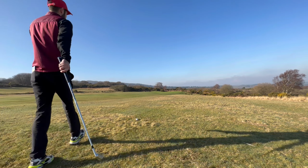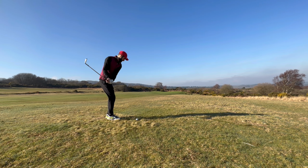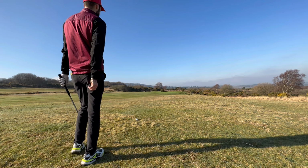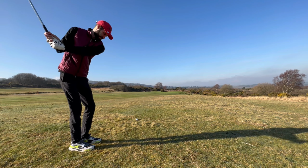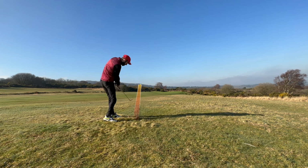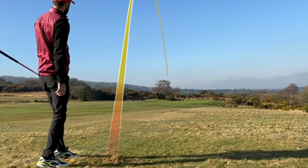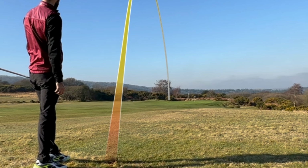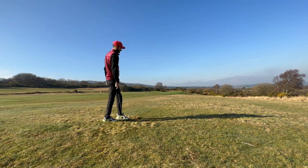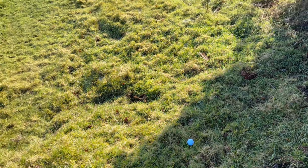Right guys, so I got 135, playing 134 with the downhill slope to it, and it is downwind off the left. So I'm just going to go with a pitching wedge. I don't want to go over the back. Should be good. Coming round with the wind. Oh my gosh. Well, that's flown the green somehow. That is where mine ended up.